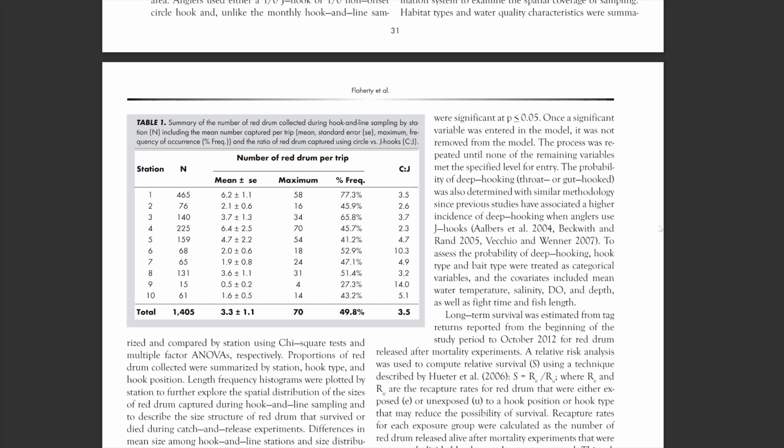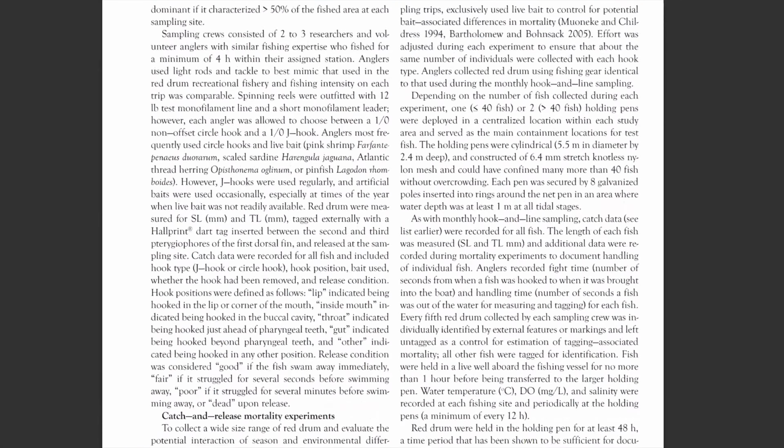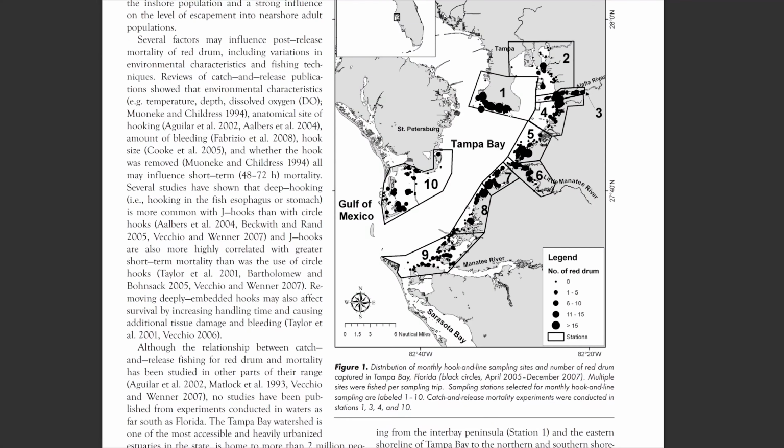Table 1, summary of the number of redfish collected during hook and line sampling by station, including the mean number captured per trip, maximum, frequency of occurrence, and the ratio of red drum captured using circle versus J hooks. If you look at column N, stations 1 and 4 had the most redfish caught. Going back up to the chart, tons of redfish at MacDill Air Force Base. You can't fish in there, unfortunately. That's a security zone, so I don't recommend you try going over there.